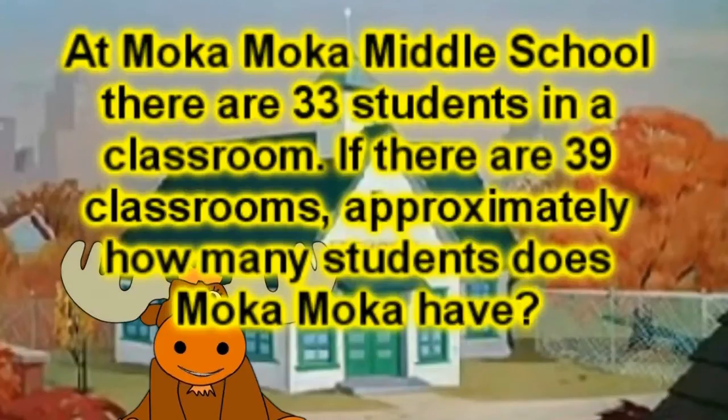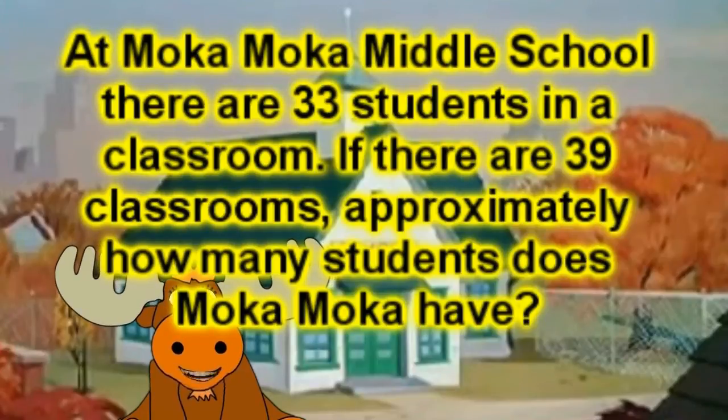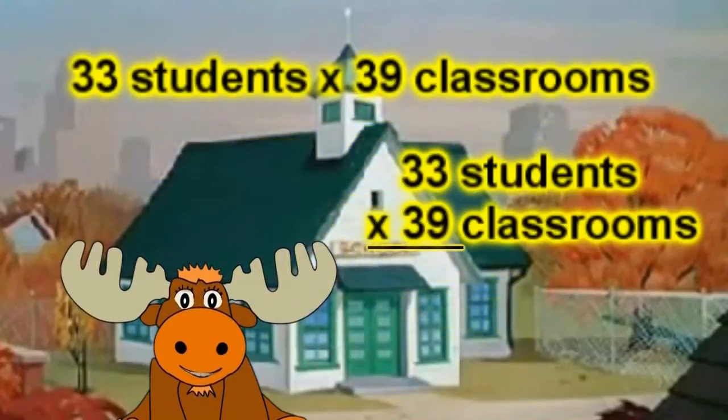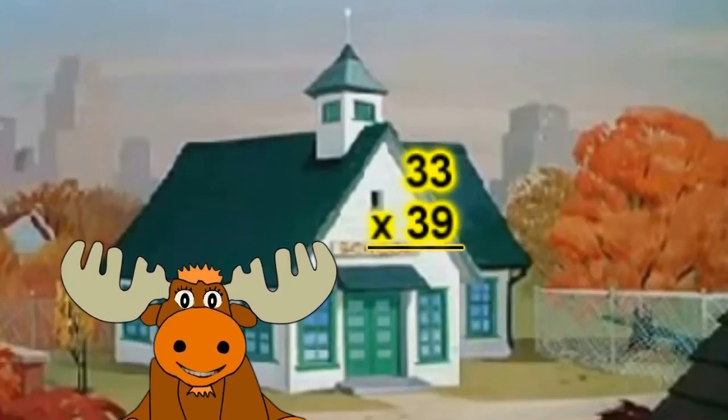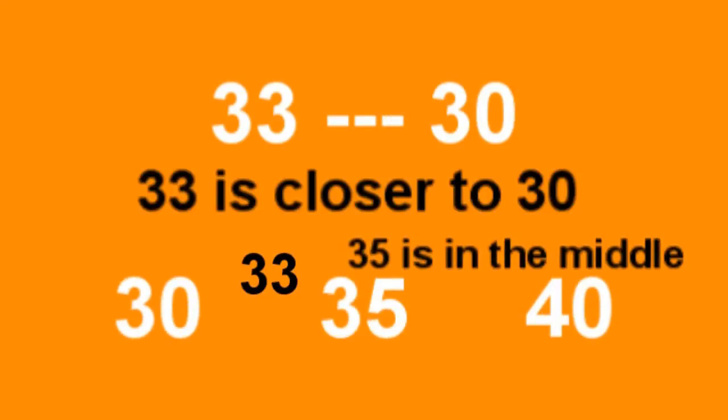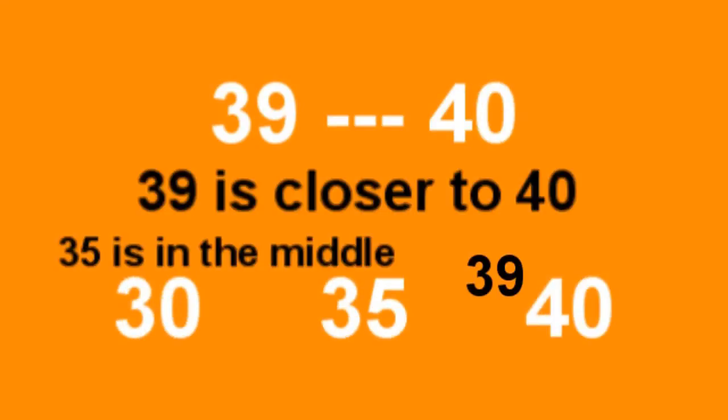At Mocha Mocha Middle School, there are 33 students in a classroom. If there are 39 classrooms, approximately how many students does Mocha Mocha have? So, this is a multiplication problem that looks like this. 39 times 33. But since we only need an estimate, we can change 33 to 30 and 39 to 40. So now our problem looks like this.